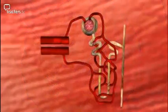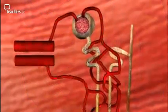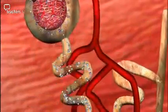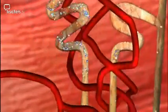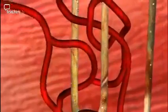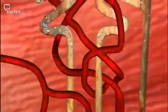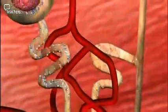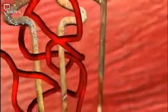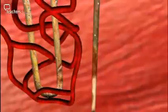The filtered fluid, or filtrate, trickles along the renal tubule, where much of the water, glucose and salts are reabsorbed, ensuring the blood maintains its correct composition. The toxic urea is left behind. The remaining fluid then trickles into the collecting ducts and finally into the ureters. Now called urine, it passes down the ureters and drips into the bladder.